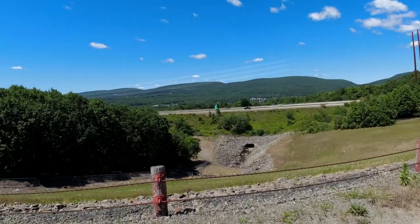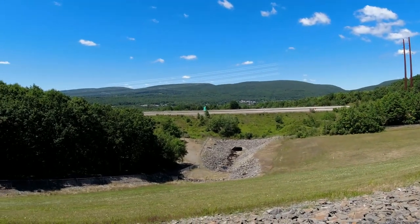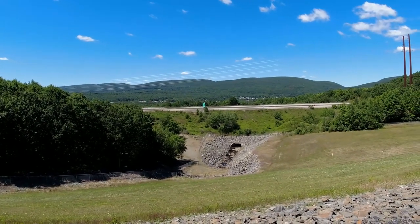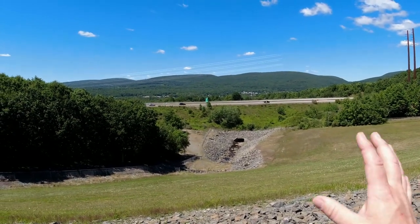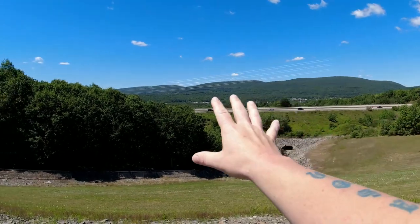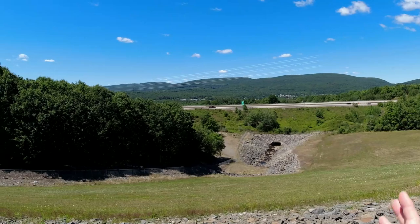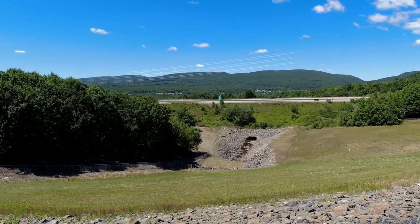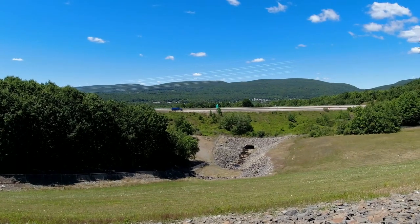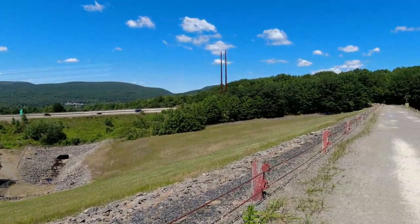But look at the view from here though. Aside from the power lines, we've got the valley down below, which is being protected by this levee that we're standing on. If this wasn't here, all that water would flow down there and flood out the small towns and make its way to wherever the water is going to flow. But it's a nice view though. It's loud because of the highway, but that is how things are around here.